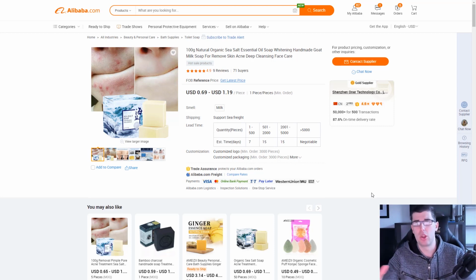At the end of the day, long term, you probably want to do bank transfers once you build some rapport with them, because they usually give you a discount, because then they don't have to pay Alibaba fees, because they take fees, of course. So that's pretty much that.